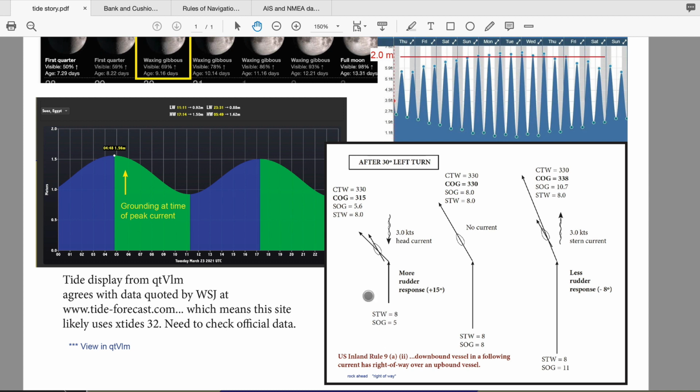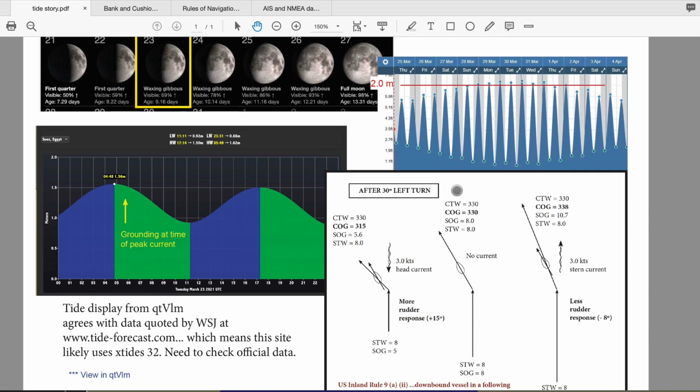Likewise, the opposite is if you've got the current against you, your rudders are much more responsive, and you'll see turns go snappier like that. So this is an issue that we have to keep in mind.